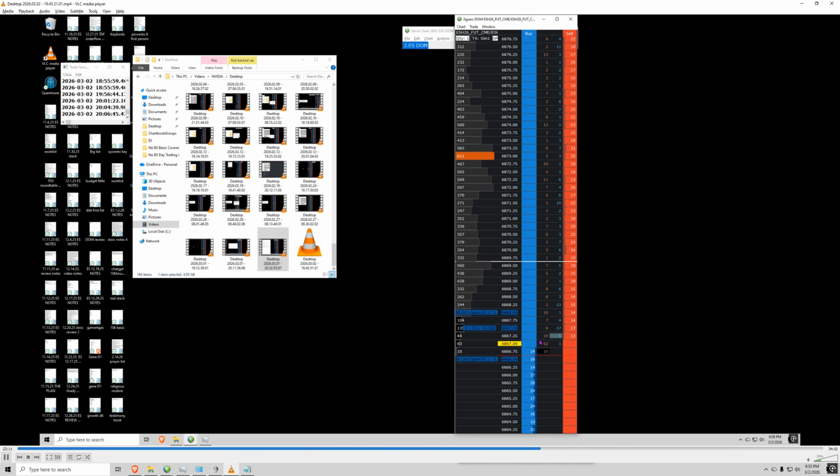Sellers show up again. 12. Queue pulls. Market participant pushes it lower. Liquidity dries up at 66 and 25. On the ask, a buyer steps in. We're probably going to move in the opposite direction now. I'm chasing.